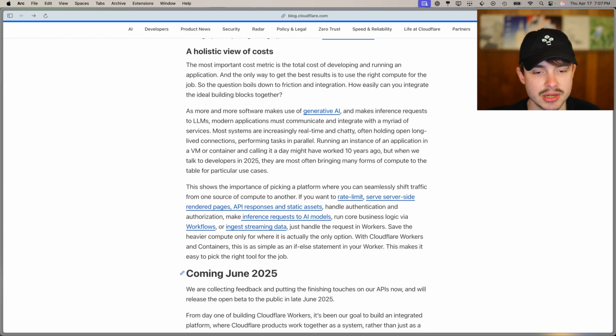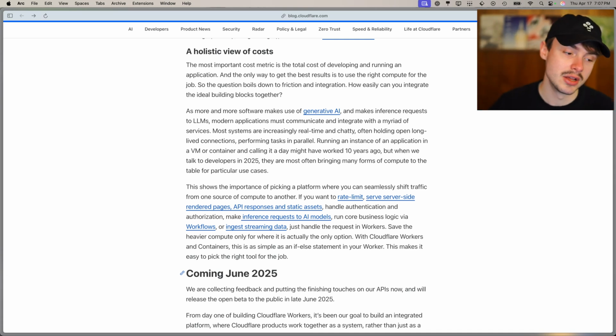With Cloudflare Workers and Containers, this is as simple as an if-else statement in your Worker. This makes it easy to pick the right tool for the job. Yeah, this is cool. So this is like marrying your serverless functions with your serverless containers. So it gives you the option to reach for a full fat container to do your heavy workloads, like your FFmpegs. But when you're just doing the regular day-to-day, getting requests, responding to requests, rendering pages, that can still be just handled by your Workers, your serverless functions, which is really what they're built to do the best at and scale the best at.